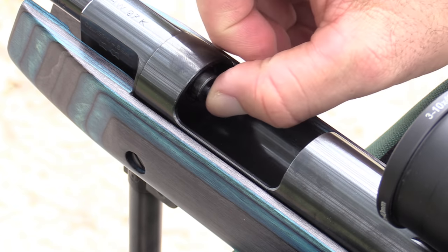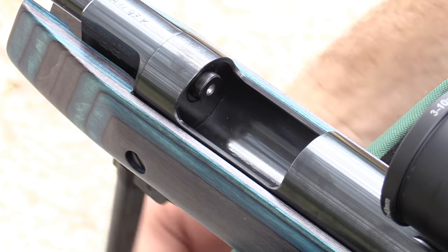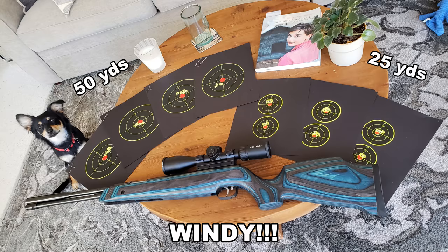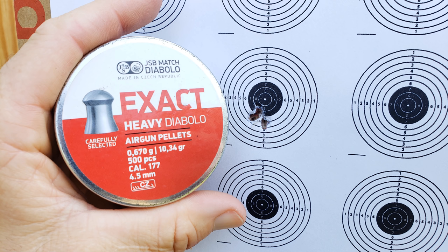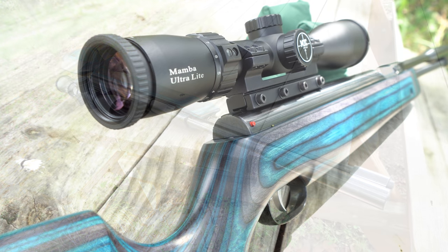The HW97K takes advantage of a fixed barrel, sliding breech, underlever cocking design that adds a heap of performance and rigidity to this platform. What that means to you is the highest level of repeatable accuracy throughout the rifle's life, as well as no barrel droop. It also means a precision alignment between barrel and receiver that's so good, I had near-perfect point of impact at 25 yards on an optically centered scope. A startling first for me.